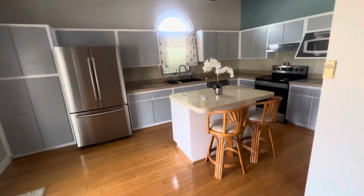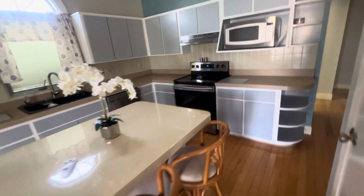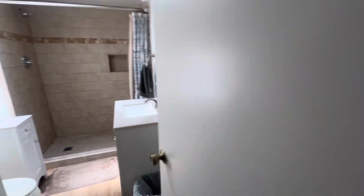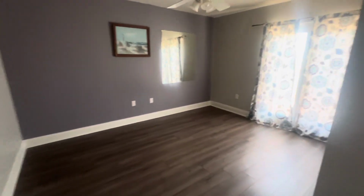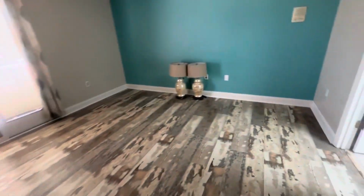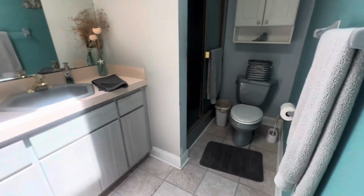Lots of shelving, little central island here. Here's the guest bathroom, the really nice walk-in shower. Here's the guest bedroom. And here's your master bedroom over here. Again, here's your master bathroom with a nice shower.